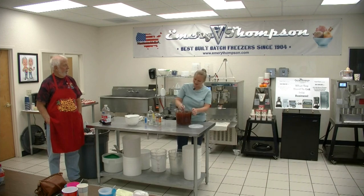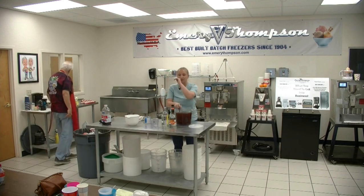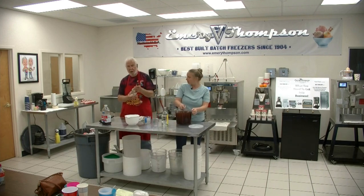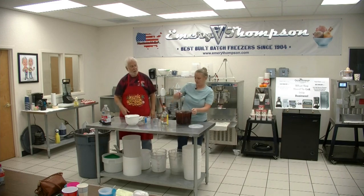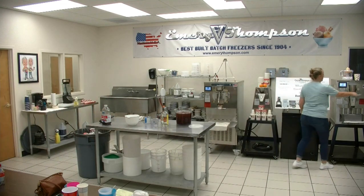Cranberry Cosmo, if you saw me in the background, I did my triple sec, the orange flavor triple sec, and then the Absolut Citron, which is a citrus vodka, and then fresh squeezed lemon juice. Steve and I use the same lemons. Once again, it's liqueurs in most of the stuff we use.